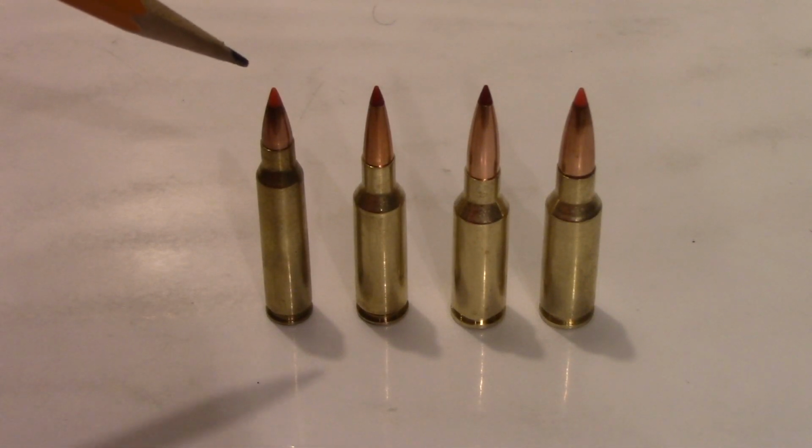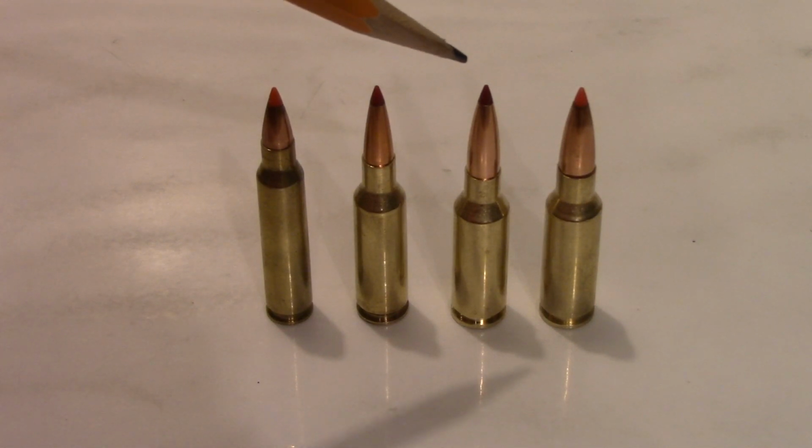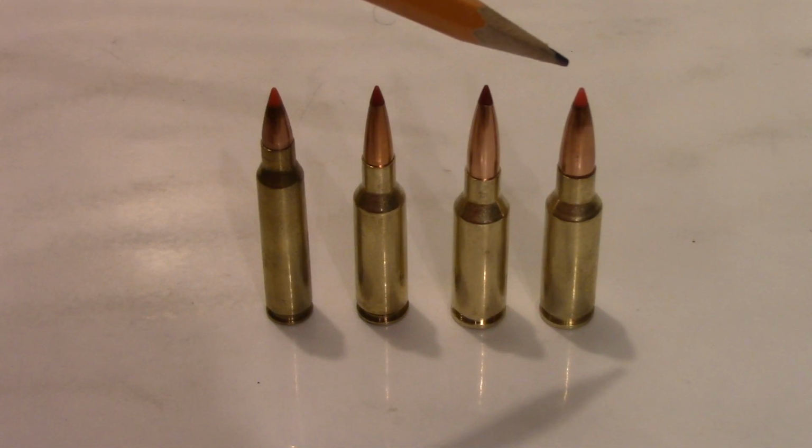Alright, for sake of reference, I figured I would put a 223 Remington 55 grain bullet right here on the left. After that, you've got the 224 Valkyrie with an 88 grain bullet on top of it. Next, you've got the 6mm ARC with a 108 grain bullet. And then you do have this 6.5 Grendel with a 123 grain bullet sitting on top of that one.